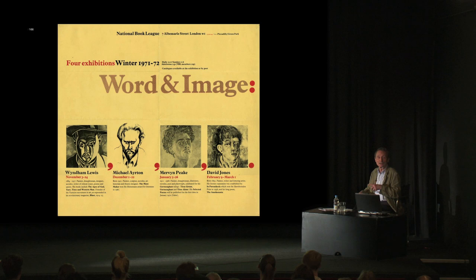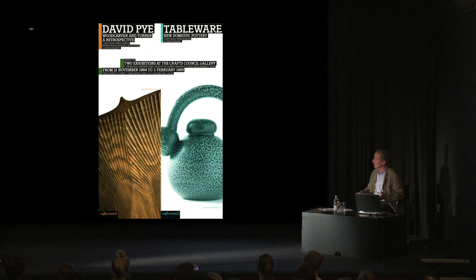Now, one of the things I'm also interested in, or have been interested in, is economy. Now, this is a single poster for two exhibitions at the Crafts Council Gallery. So for a woodworker on the left, woodcarver, and for a general exhibition of domestic pottery on the right.